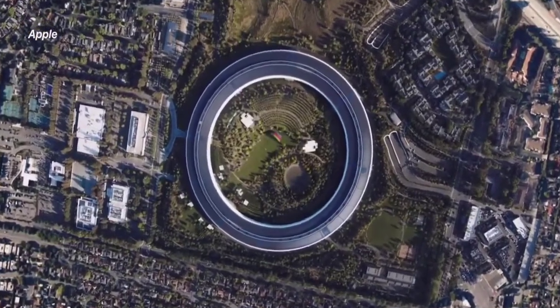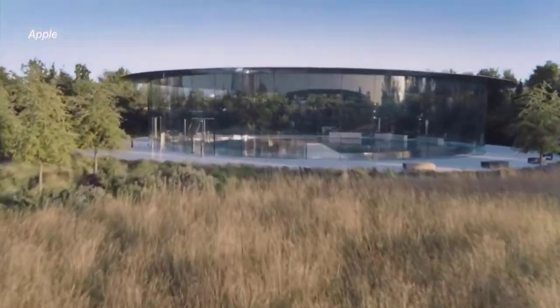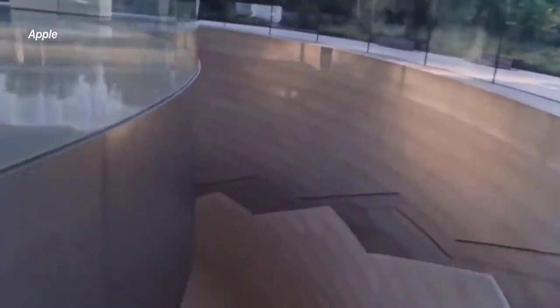and so far, the idea seems to be working perfectly. When you employ thousands of employees, you have got to feed them as well, and there is no shortage of space in the cafeteria either. It has room for 15,000 people to dine at any given time. Plenty of room if Apple decides to expand the workforce.